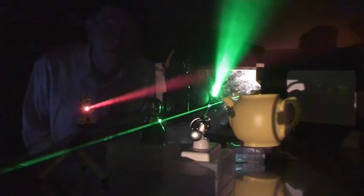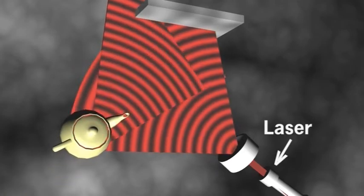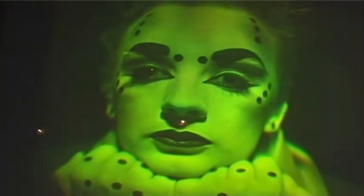The same thing can be done with light, but in 3 dimensions, using a setup rather like this. The light waves coming directly from the laser meet waves reflected from the teapot to give a hologram. When the hologram is viewed in a correct way, we recreate the original scene, but in 3 dimensions. We can now look around objects.